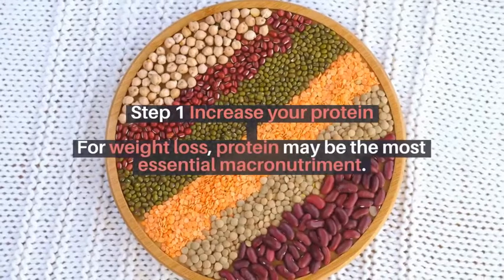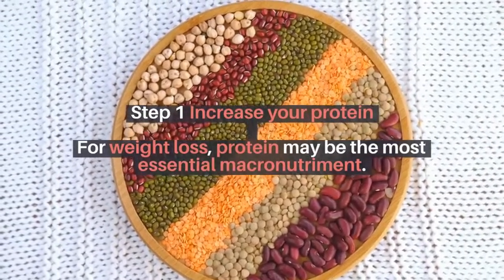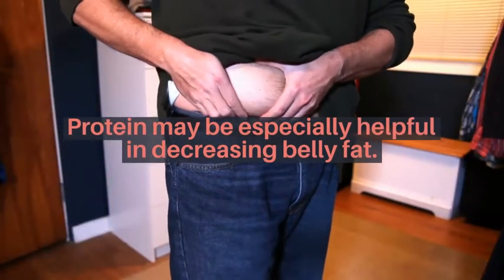Step 1. Increase your protein. For weight loss, protein may be the most essential macronutrient. Protein may be especially helpful in decreasing belly fat.